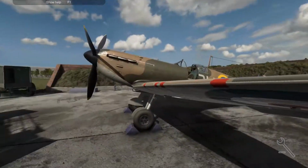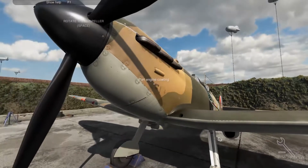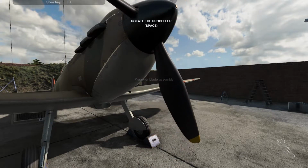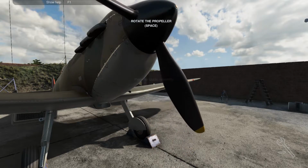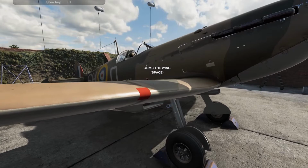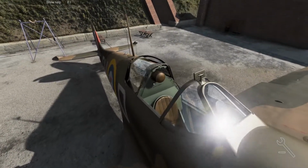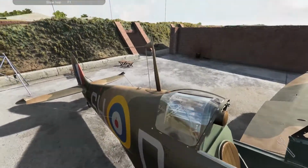What the hell is this yellow plane coming in hot? I get it. But, oh, yes. Look at it. It's huge. Can I... You spin my propeller right round. Oh, my goodness. It's all bolted in. Climb the wing. Goodbye, ladder. Hello, climbing the wing. We're going to have to figure out how all of this new stuff works here.